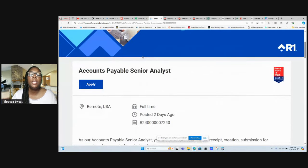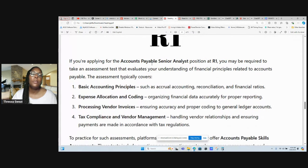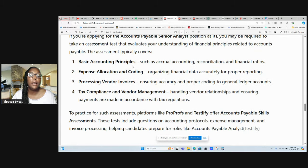Once you fill out an application, it may require you to take an assessment. So if you want to pass it or do well, here are some suggestions for the accounts payable senior analyst. You may do basic accounting principles such as recognition and financial reporting, expense allocation and coding, organize financial data accurately for proper reporting, process vendor invoices, ensuring accuracy and proper coding to general ledger accounts, tax compliance and vendor management, handling vendor relationships and ensuring payments are made in accordance with tax regulations.